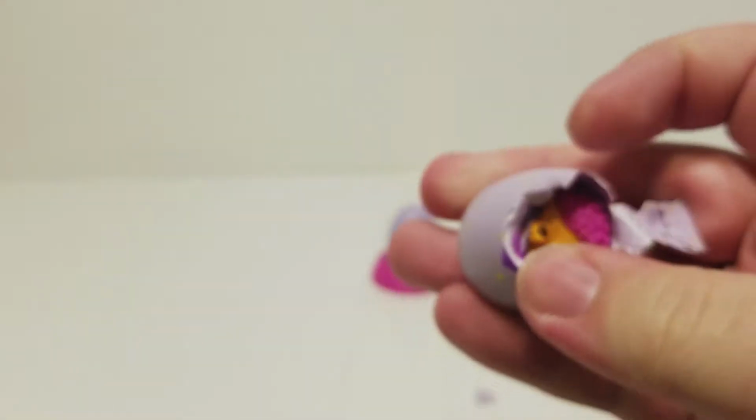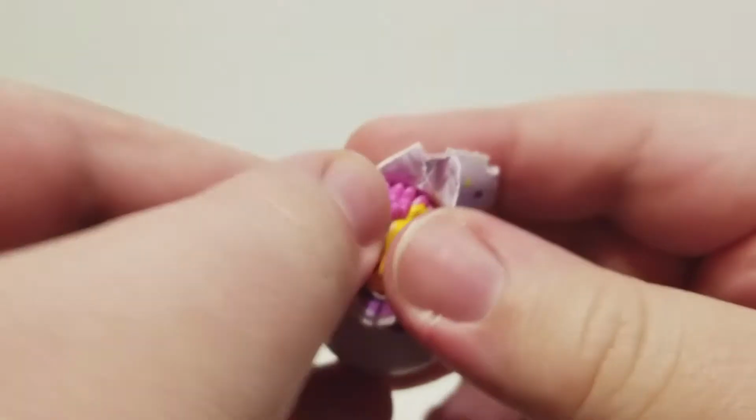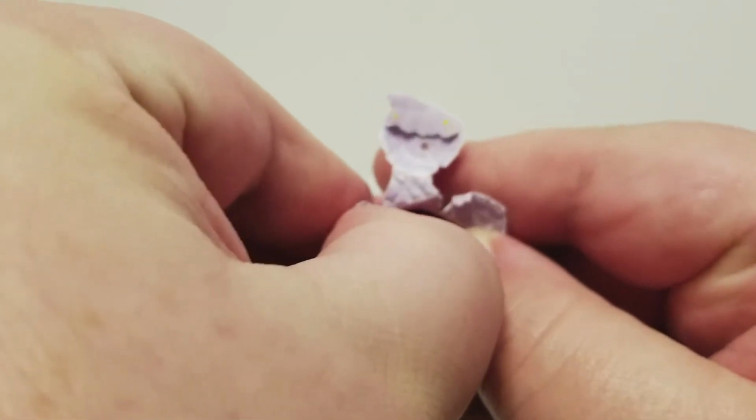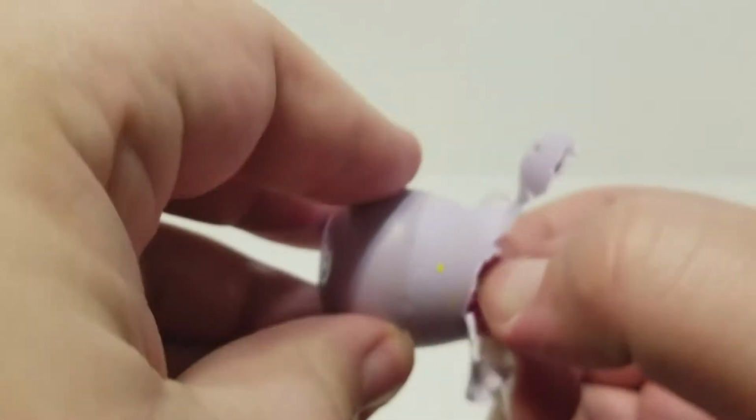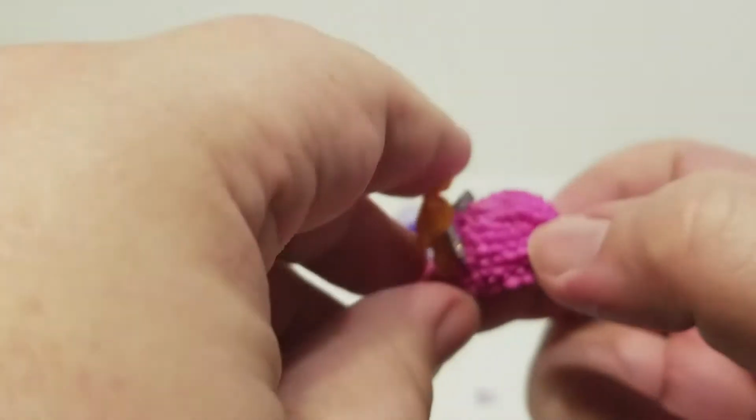I did the heart for you. Hey, yeah. Well, I'm looking. Oh, no. No. I'm not done yet. Jeez. Is it the lion? I just want to open my Hatchimals in peace.